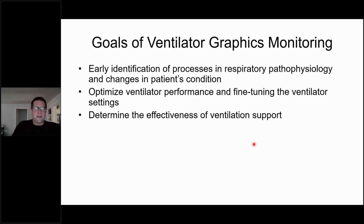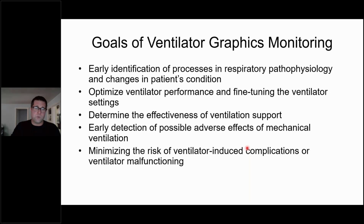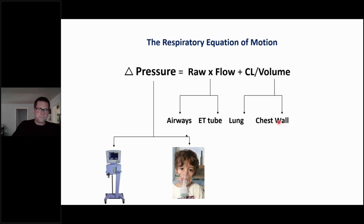So obviously, we're using these graphics to determine the effectiveness of the ventilation support, and look at maybe early detection versus adverse events of mechanical ventilation. We know that we're giving humidity, we're giving aerosol. How do we know, when you look at these graphics, that what we're looking at is not something that's going on in the circuit versus in the patient's lungs? And so it's important to separate those and obviously minimize the risk of ventilator-induced complications and ventilator malfunction in the end. And so the respiratory equation of motion guides everything.